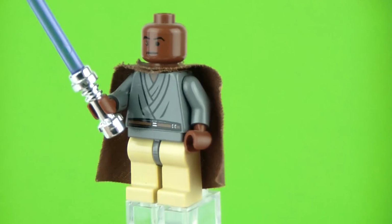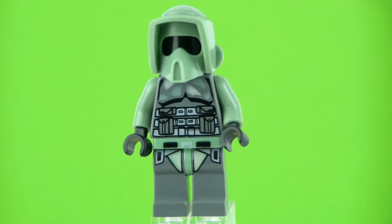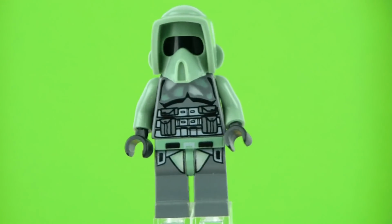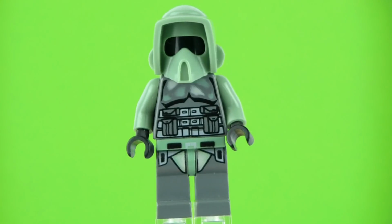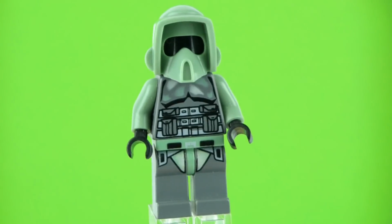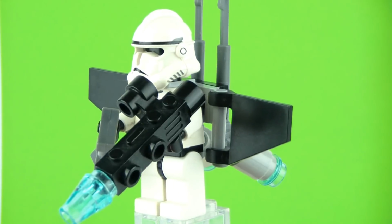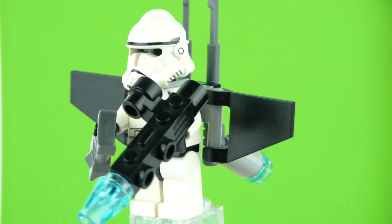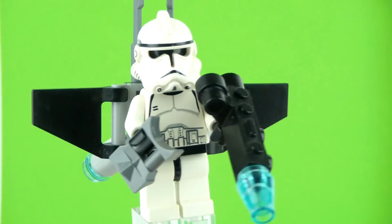Then we have the Kashyyyk Trooper, or just Scout Trooper, and this is a very cool minifigure, extremely exclusive to this set. One of the most beloved and expensive LEGO Star Wars minifigures out there. Very nice printing on the legs and torso and back. Then we have one Aerial Trooper, and he is just a regular clone trooper with some equipment for flying, such as a jetpack and a little bit of a bigger blaster, probably a sniper or bazooka.